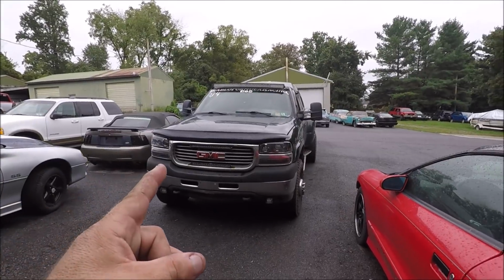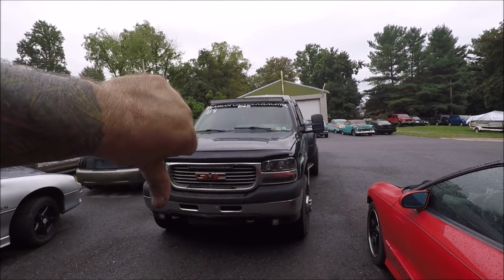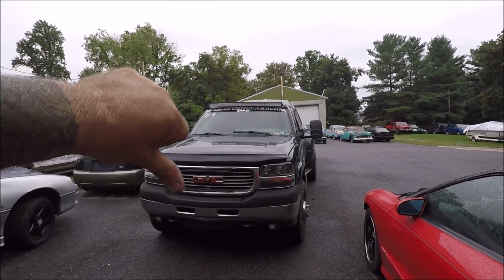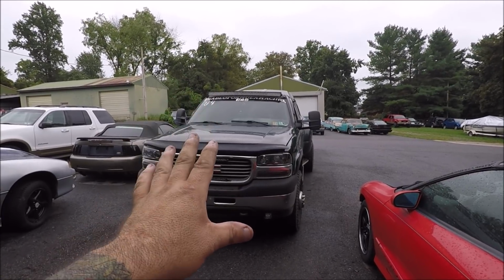But today, we're going to be talking about the good old GMC Duramax. I hate this truck. I hate it. It's been nothing but freaking problems. I'm going to explain to you what's going on with her right now.